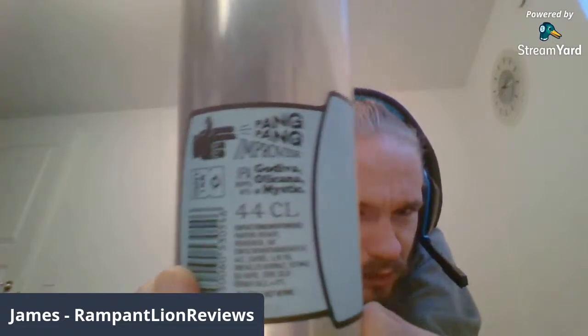And this is one that I'm very, very curious about. Pang Pang, once again, from Stockholm. And this is another IPA, but it's hopped with Godiva, Olisana, and Mystic hops. These are three hops that you don't come across very often. I know that I've had Olisana once, but I can't remember a thing about it. So I will need to research these hops and see what you're supposed to get from them, and then see how they come out in the actual flavor.